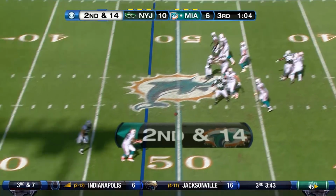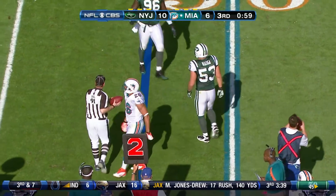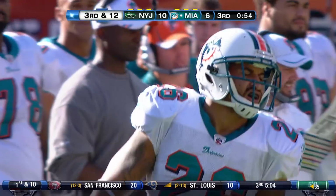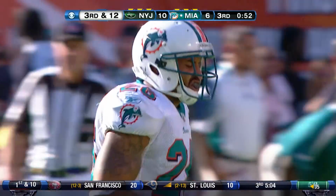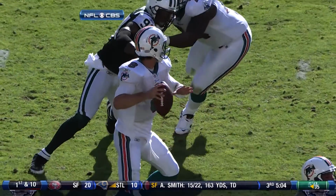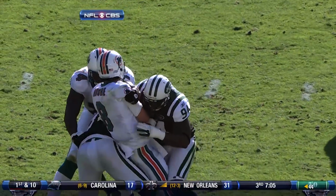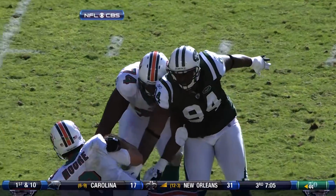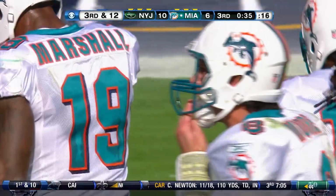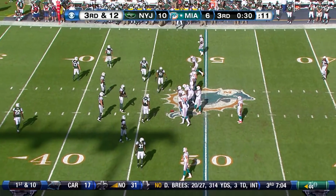Moore. And that's complete out in the flat to Lex Hilliard out of the backfield. You know, Greg, to want to know would imply that you would play differently based on the results of that game. And that's not the way a professional goes about it. Matt Moore releases that just before he gets caught in the sandwich. Matt Moore, not huge as quarterbacks go. He's all of 203 pounds. 3rd and 12.